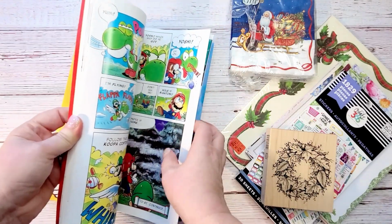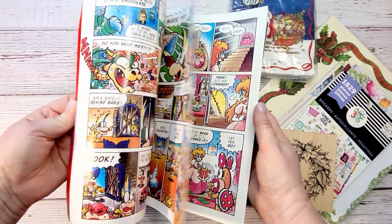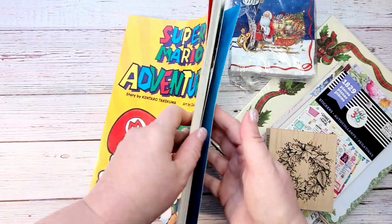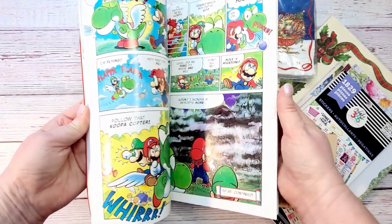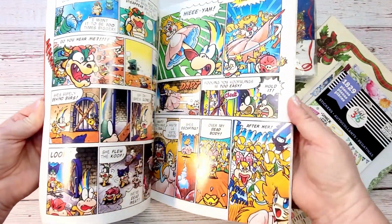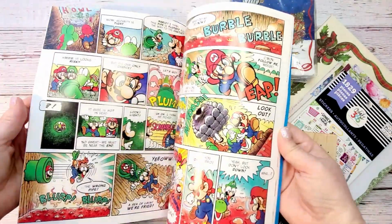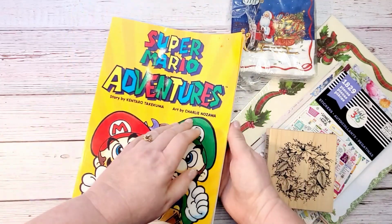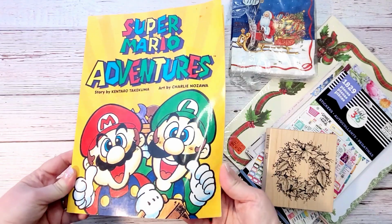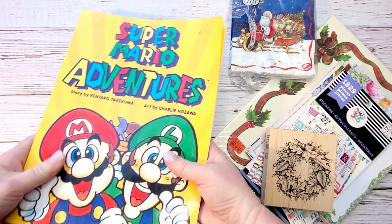I'm actually collecting some 80s video game themed items, and I actually found some Super Mario little golden books, new, at I think Walmart, but I have found other 80s themed items, so I think I want to do an 80s or video game themed journal at some point. But I just thought this was a cool book to use.